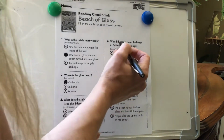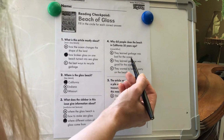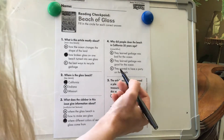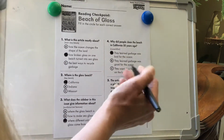Okay. Why did people clean the beach in California 50 years ago? They learned garbage was bad for the ocean. Yep, we learned that. They learned garbage was good for the ocean. Nope. They wanted to have a party on the beach. No, they learned that garbage was bad for the ocean. So they wanted to go through and get it all clean.